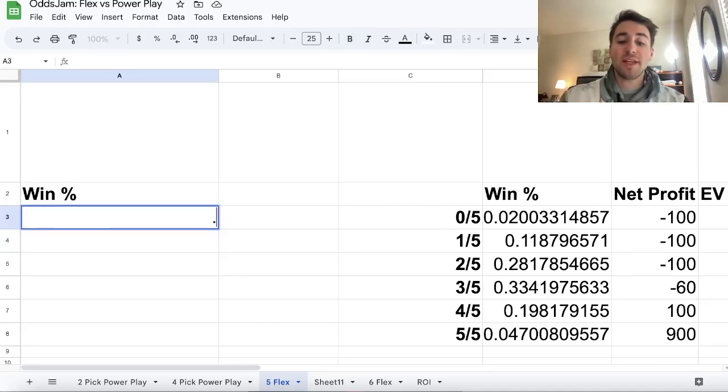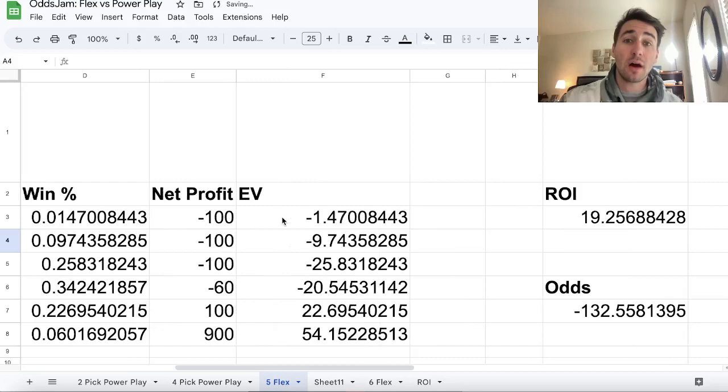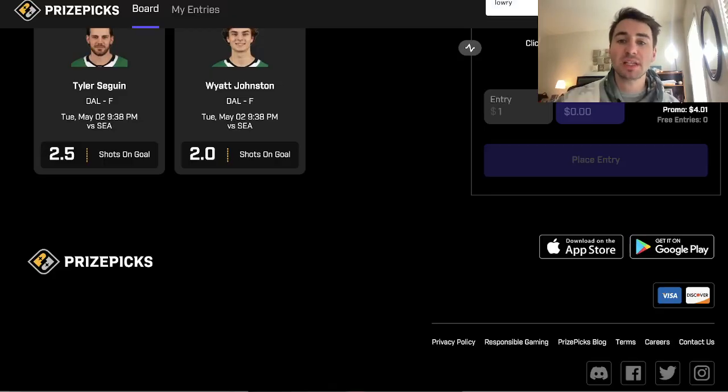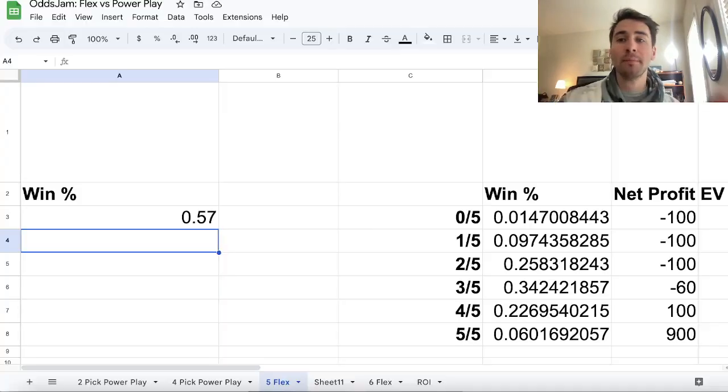If you're able to hit 57% of your player props on PrizePicks, your ROI long-term playing 5 flexes is going to be really high, 19.25%. It doesn't matter if you're betting on golf, the NHL, NBA, MLB, doesn't matter. If you win 57% of your picks, because PrizePicks is a fixed payout platform, your ROI is going to be 19.25%. There's nothing complicated going on here. This is literally just breaking down PrizePicks payouts.